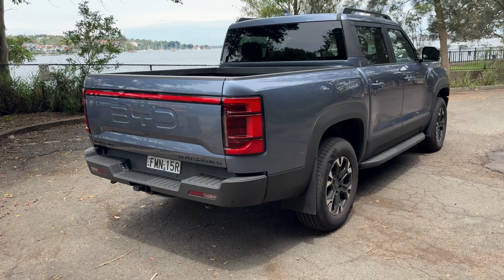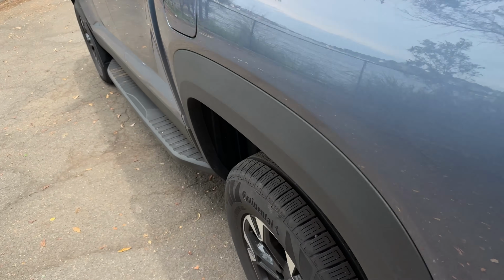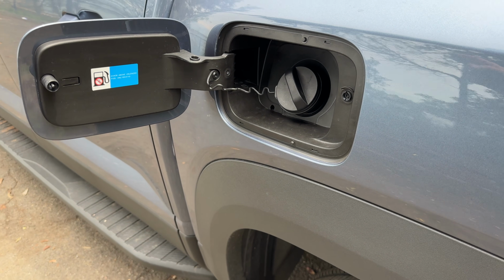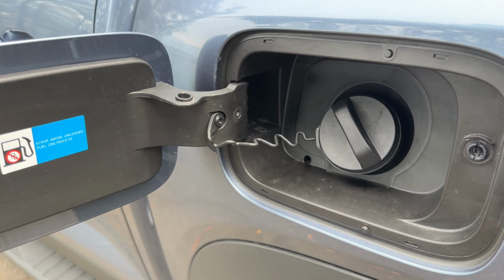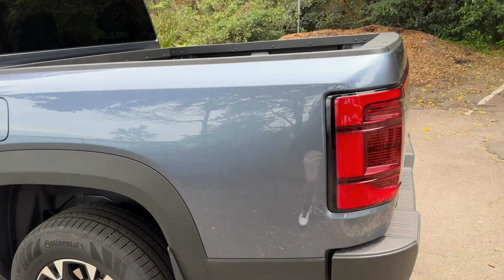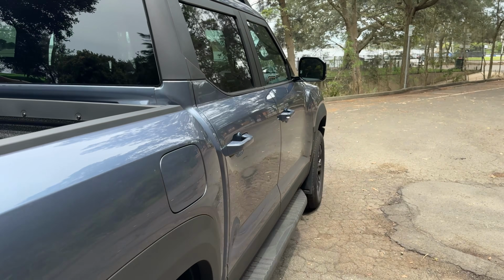But if you're going to run it primarily as a hybrid, and look, honestly, lots of people will, I'll show you that you've got a fuel tank filler on the other side as well. And you can just pop it like so, just like on the other side, but you do need to unlock it from inside the vehicle, and it needs 91 RON or above, but I would probably run it on 95 because it is a turbo engine. It is time for us to go drive this vehicle and see what it's like in normal driving situations.